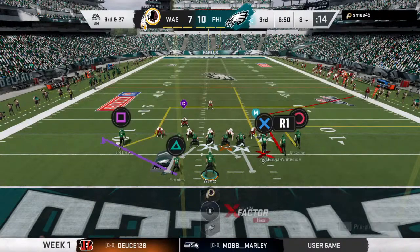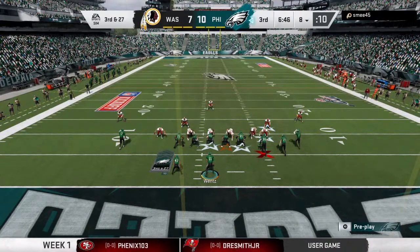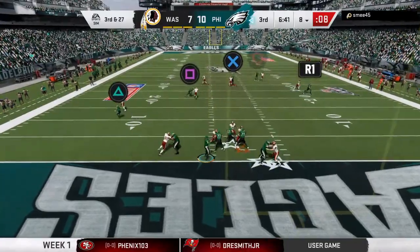56. Mike's 56. Strip the ball. Move. 56 to Mike. 56. No run call here. They'll look to throw instead.